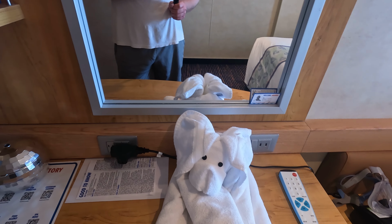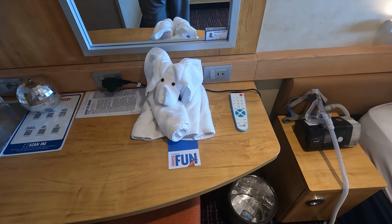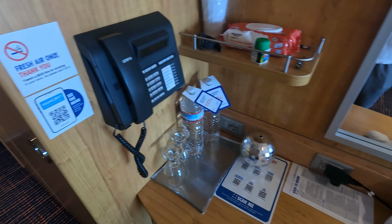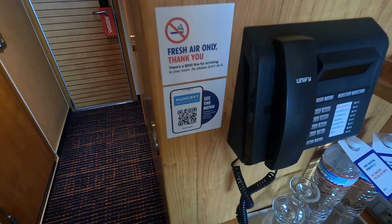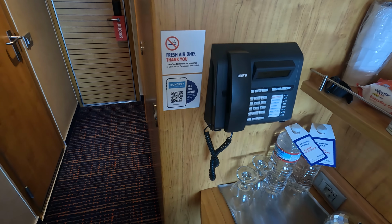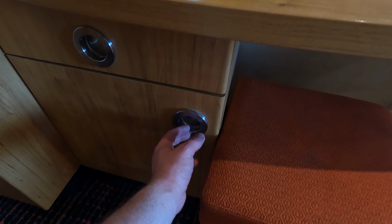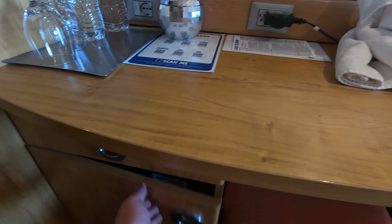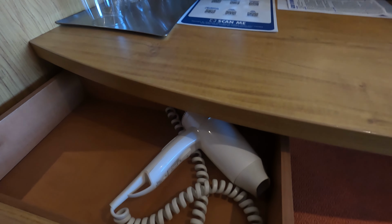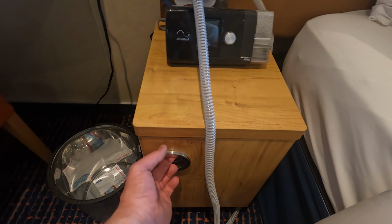Plenty of desk space, and got a little friend hanging out down here as well. There is plenty of information as well as the remote to the TV. Also your phone. And if you do want the room service menu, this has changed. You have to scan the QR code and that will bring it up on your phone. It's probably also in the Hub app as well somewhere. Below the desk, you have a little stool. And then over here, we have the mini fridge. And in this drawer is where you can find your hairdryer. You have a little nightstand with a cabinet below.